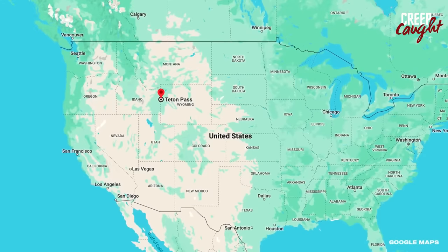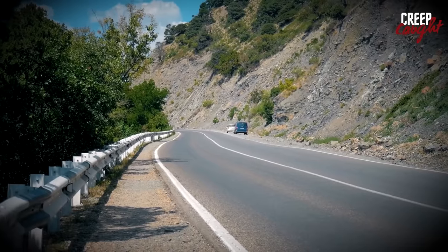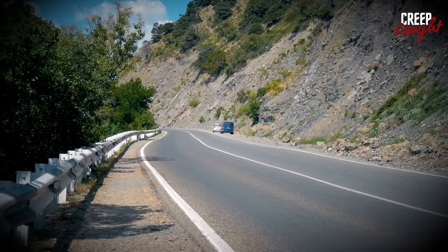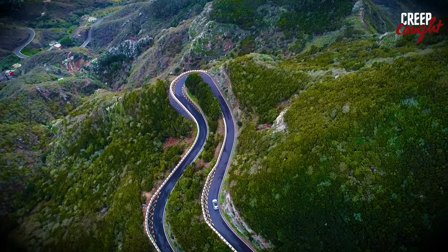Teton Pass is a high, twisty road that cuts through the mountains in southwestern Wyoming. The route has long stretches that go downhill as it winds through the mountains, making it a risky spot for brake failure. Because of this, a lot of money is put into creating escape routes for vehicles that lose control.